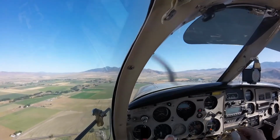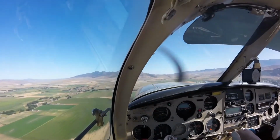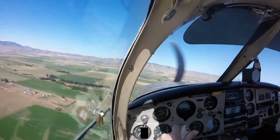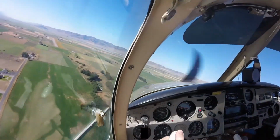The better approach here would have been a smoother application of control movement that wouldn't have resulted in the visible balloon in the video just prior to touchdown. It probably would have still been rough because the runway at Malad is, well, rough.